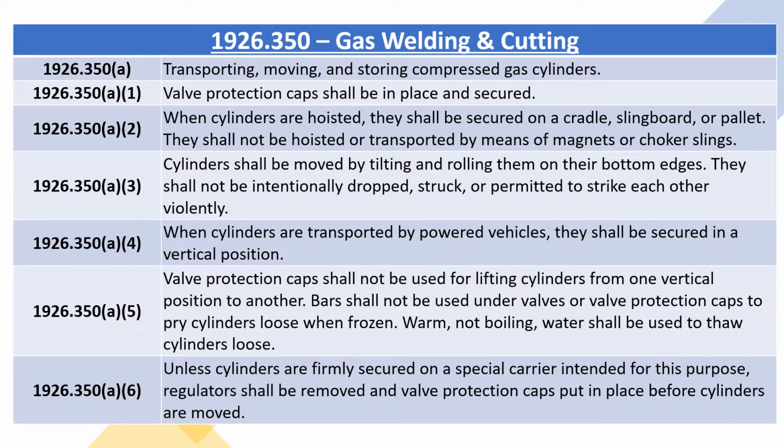1926.350(a)(3), cylinders shall be moved by tilting and rolling them on their bottom edges. They shall not be intentionally dropped, struck, or permitted to strike each other violently. 1926.350(a)(4), when cylinders are transported by powered vehicles, they shall be secured in a vertical position.